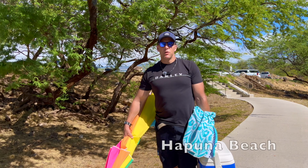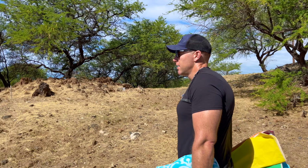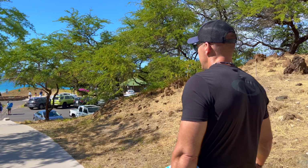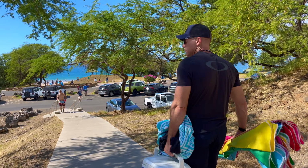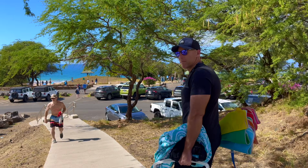All right, we made it to Hapuna Beach. We were under the impression that you had to pay, I think it was 10 bucks a car to get in, but so far it's free. It has all the amenities here. There are change rooms and bathrooms, I can see them. And it looks pretty busy though.